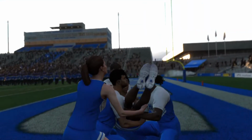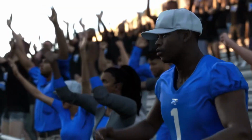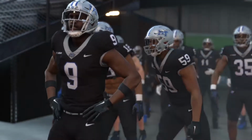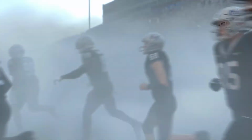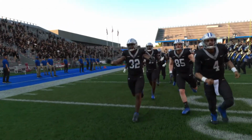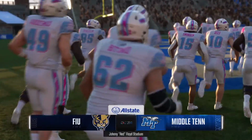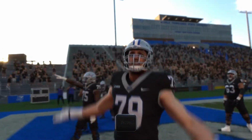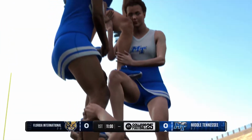To Murfreesboro, Tennessee, and Johnny Red Floyd Stadium, home of the Middle Tennessee Blue Raiders. And Raider fans have been clamoring to get this one started all week. In this one, two teams from Conference USA squaring off in a weekday clash to set the table for the weekend ahead. As we'll see, the Florida International Panthers taking on a team looking for its first win, the Middle Tennessee Blue Raiders. For EA Sports College Football, Reese Davis with you alongside David Pollack and Jesse Palmer.